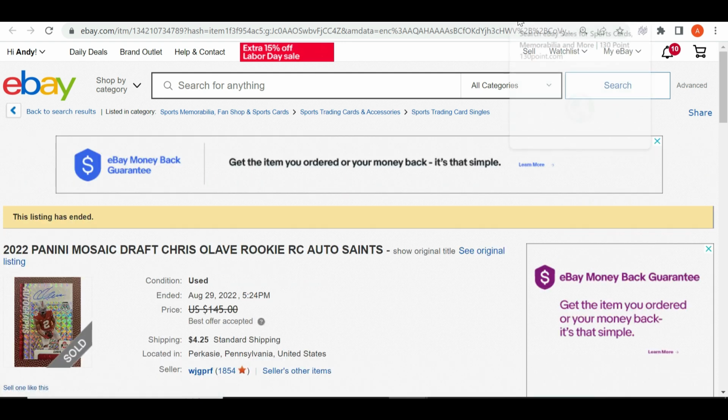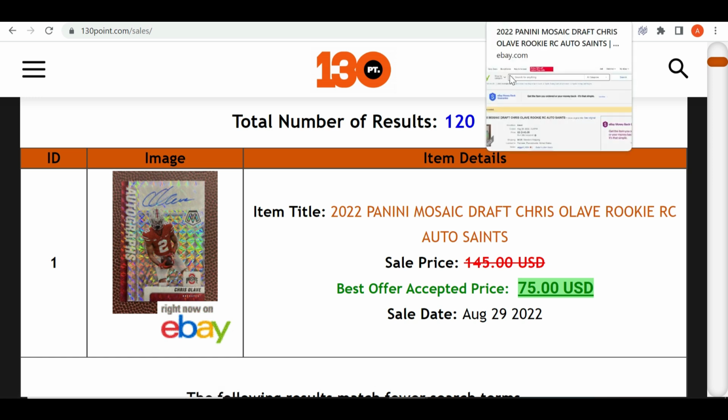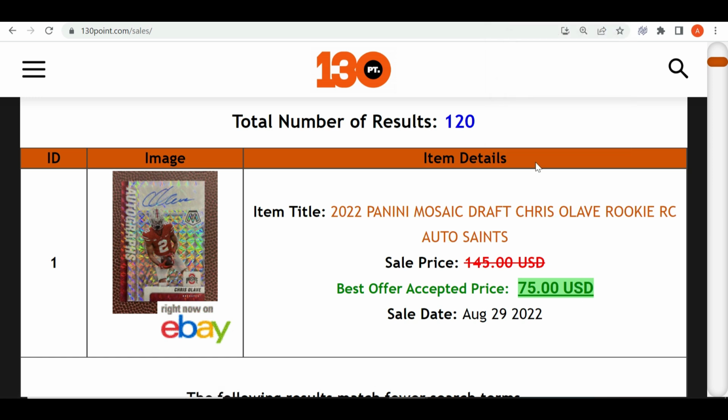So let's talk about some of my favorite rookies to invest in. So I wanted to see what this best offer accepted on the Chris Olave at 75. All right, guys, so stay tuned as we dig deeper into some of these rookies and actually present some specific auctions and listings.